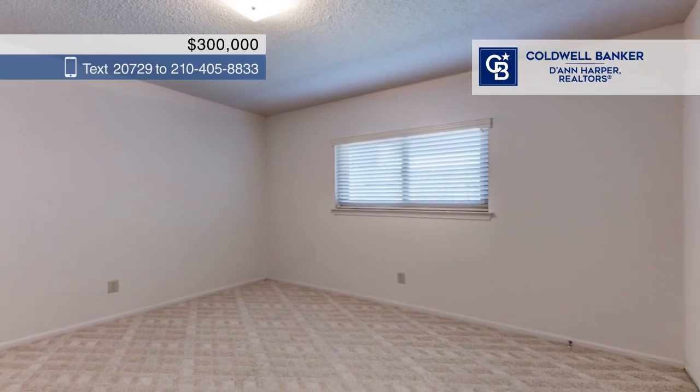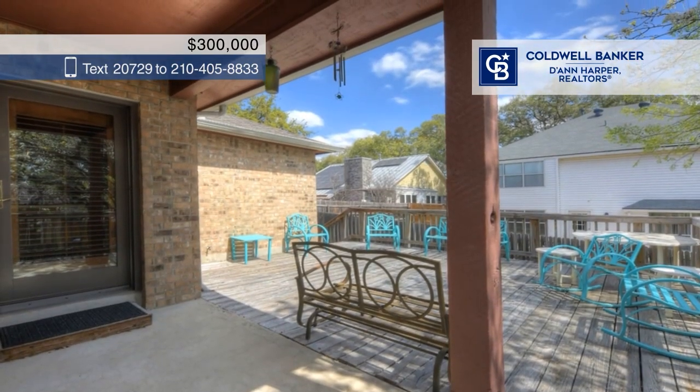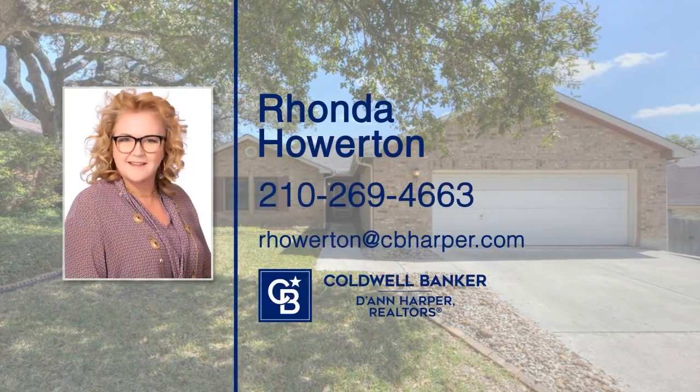French doors lead to the covered patio and large deck, offering serene views of the backyard, offering mature trees, lush grass, and security lighting. Call Rhonda Howerton for details.